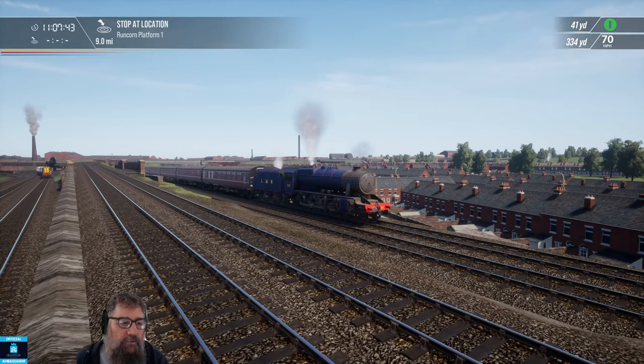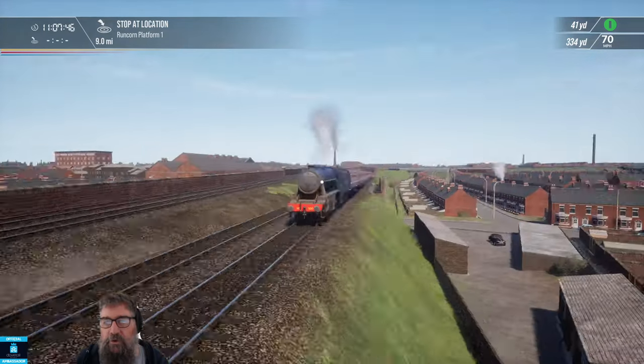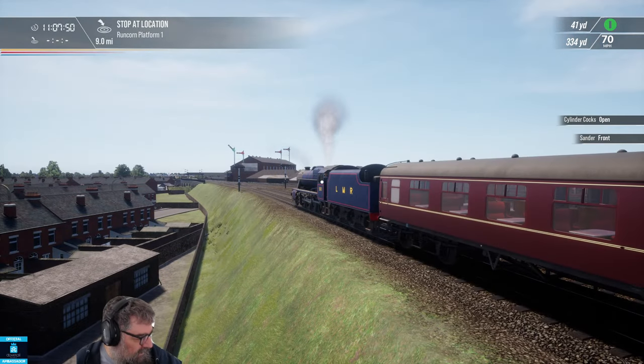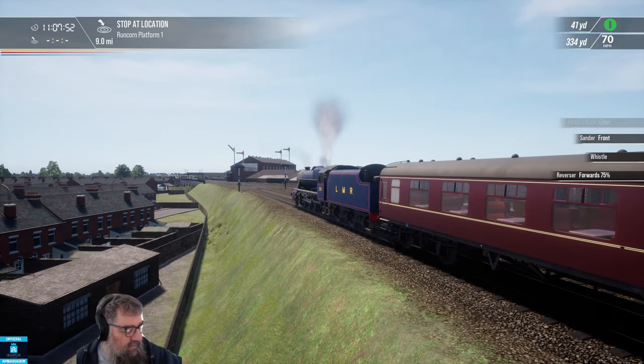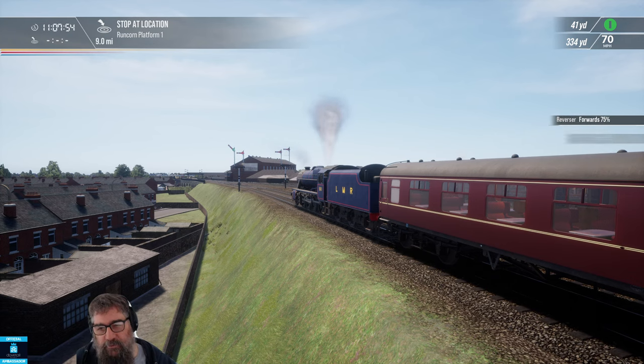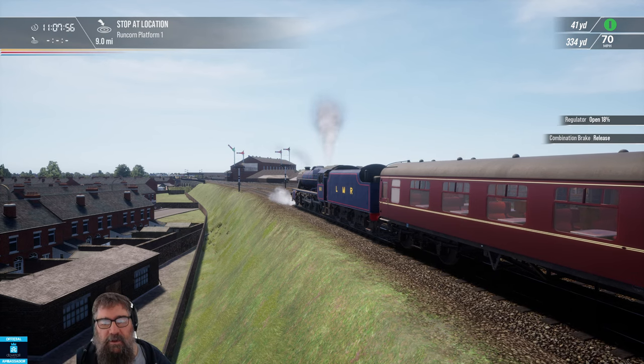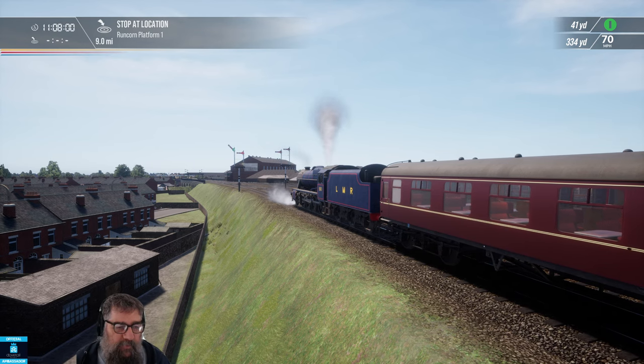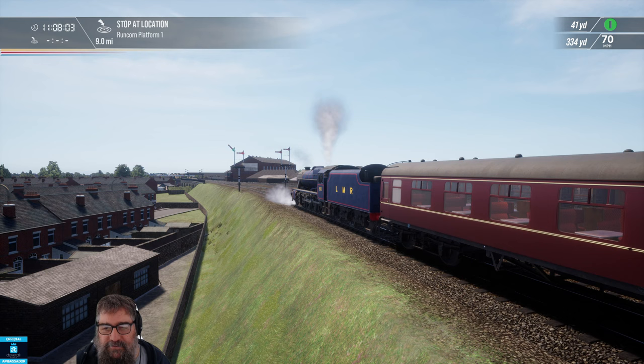And here comes the 09. So if the 09's here, it's time for our signal to change, and it just did. Cylinder cock, sand, whistle, reverser full forwards, and give it a moment to do that. And we're out of here. Three signals from SPAD. When I say we're out of here, real soon now.